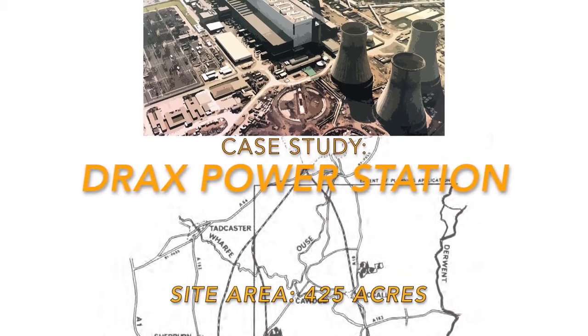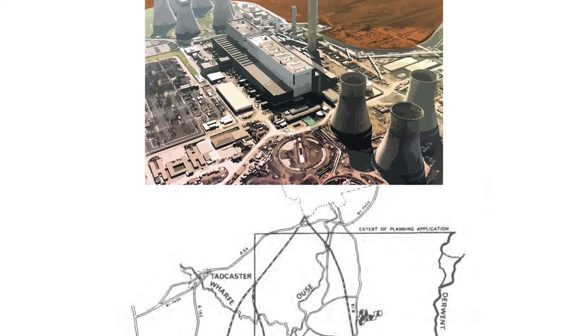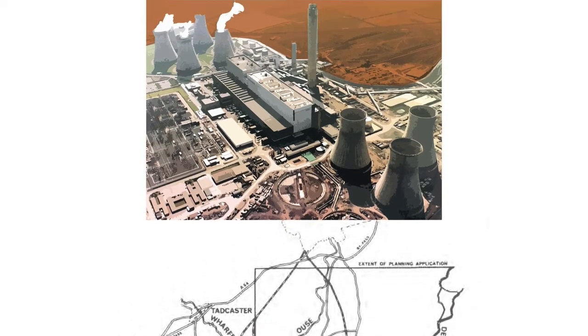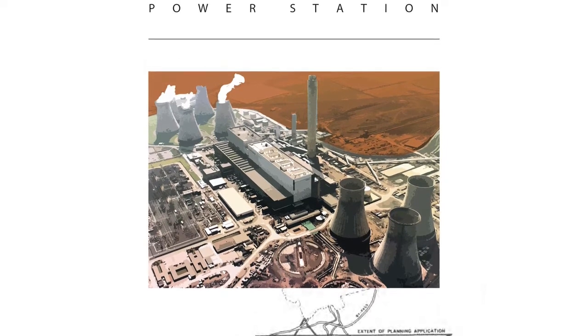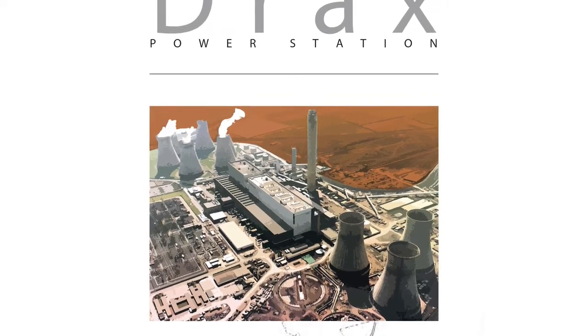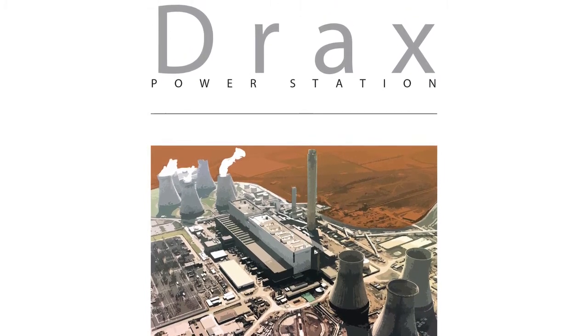Drax Power Station, the largest power station in the UK, built by the CEGB with 660-megawatt turbo generators. It lies on a 425-acre site on the south bank of the River Ouse and forms part of the Selby Coalfield, which was discovered in 1967.